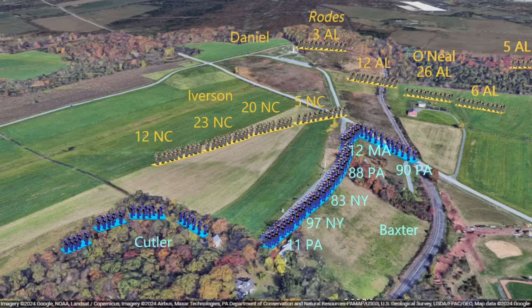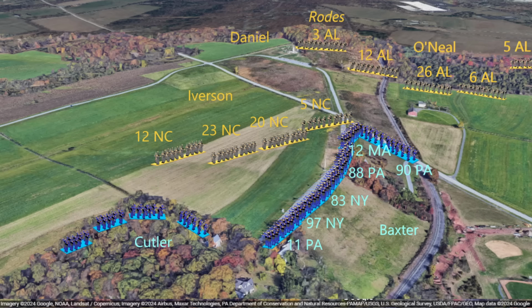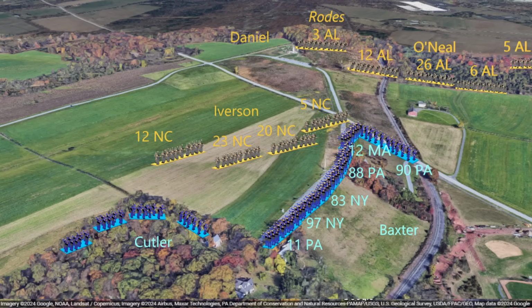Iverson advances to the stone wall. Baxter's line, from behind a stone wall, throws lead into Iverson's left regiments. But Iverson advances towards the stone wall, making it to within 100 yards of Baxter's line. Iverson's left regiments are being thrashed. The 12th North Carolina on Iverson's right remains strong. Daniel's brigade is now moving onto the field from reserve.